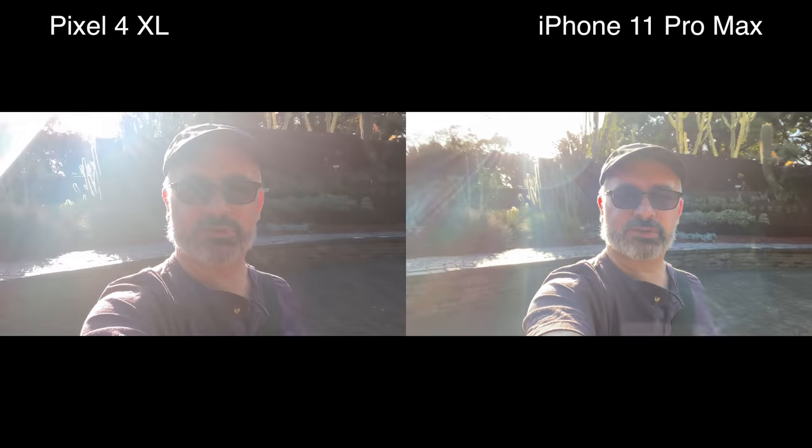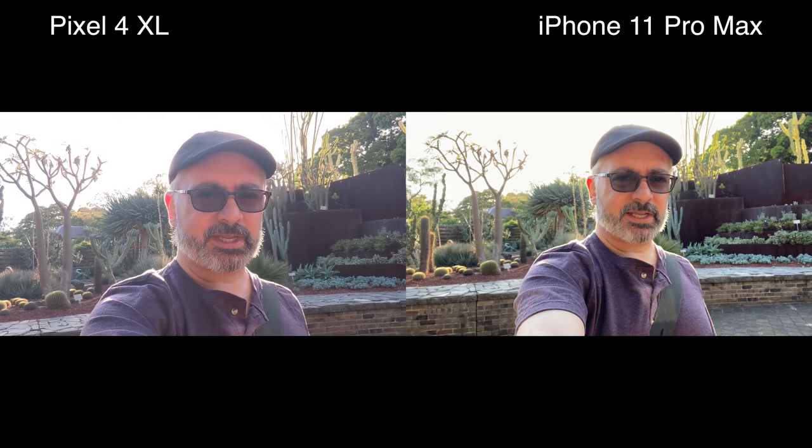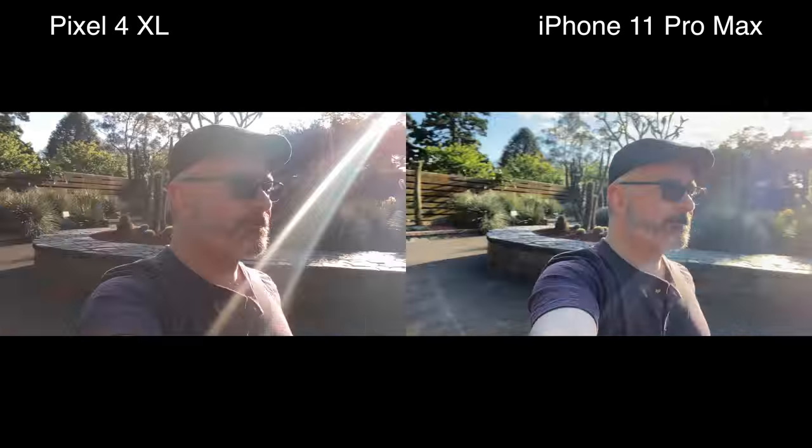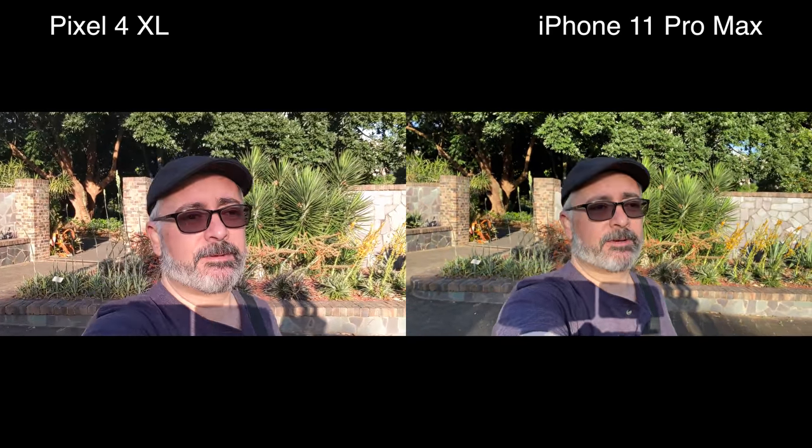And as we move to a bit of backlighting here, I think the iPhone's dealing better with that as well. A lot of the time, I have been finding the Pixel 4 dealing with lighting a little bit better, and particularly in high contrast situations. And this is a nice window to talk about the new default function it's got in, where you can actually adjust live the shadows and highlights.